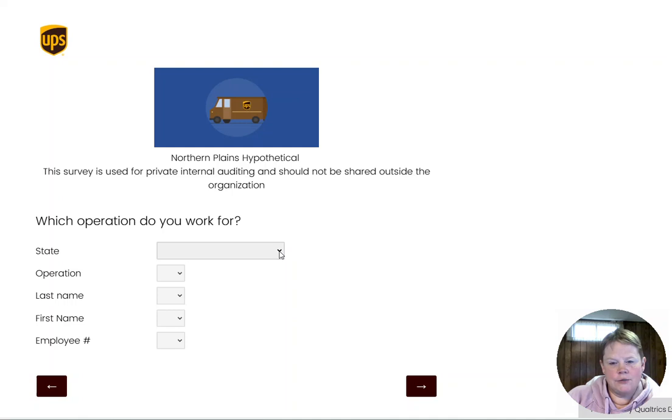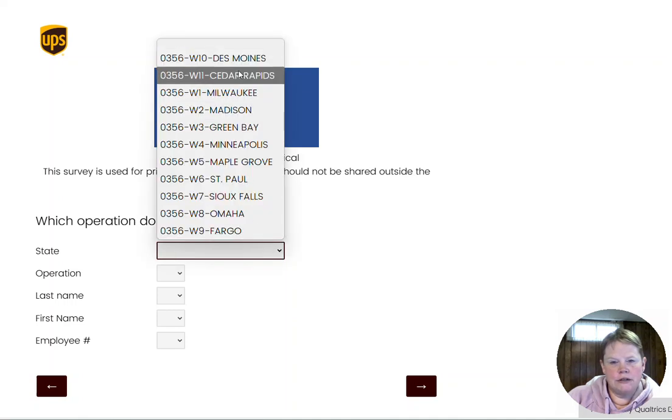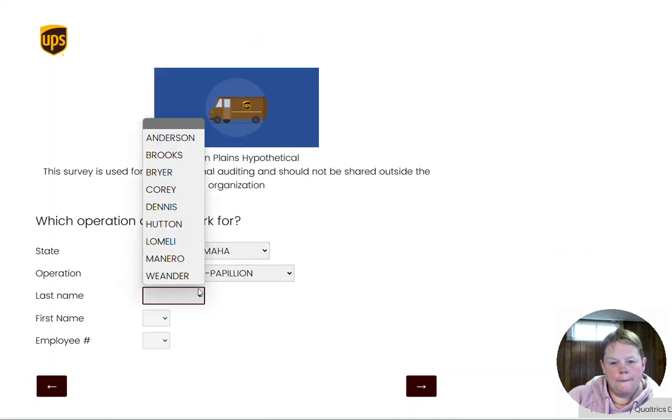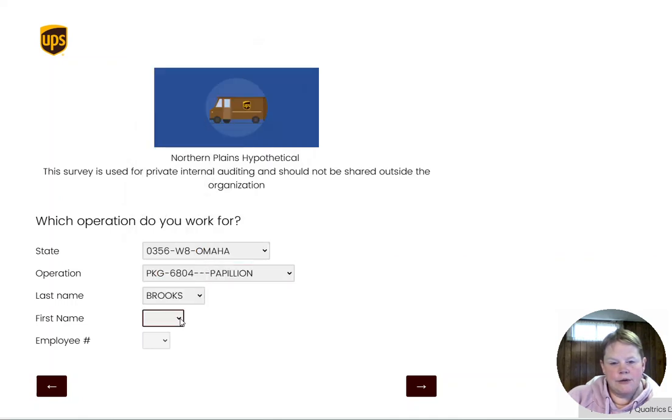And again, which operation do you work for? Oh, we're going to drill down here. I won't hit the submit button. He has to do it himself. So then you hit this arrow button right here and that submits your information.